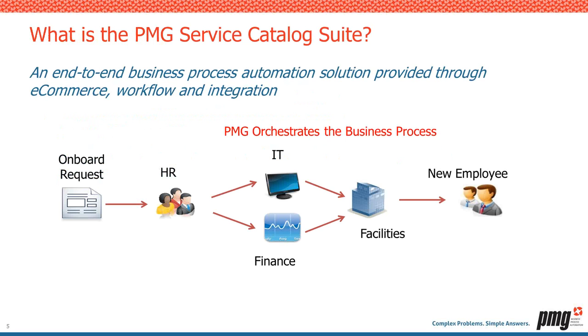So for those of you who aren't familiar with the Service Catalog, what PMG offers is a software suite where the goal is having a one-stop shop for end users within any of your different departments to be able to go to one place and request a service. Now, this could be something that HR does. This could be onboarding processes. This could be IT processes, requesting meeting rooms. The idea, though, is that there's only one place that a user has to go to. It's all unified in one location.